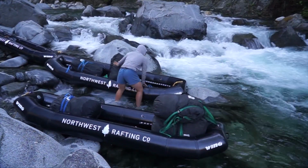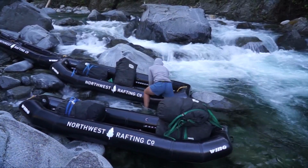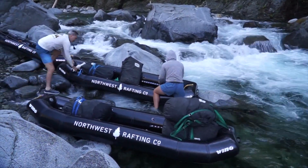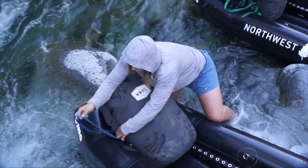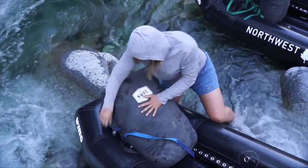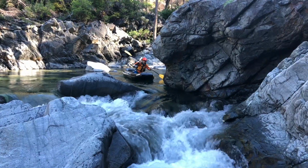It was a great place to have dinner and hang out and camp. And every morning we'd get up and pack up our bags and tie them into the boats. Again, these are the Wing Jimbo kayaks based off the Sotar ATV. And there's a lot of room to just push these bags down and tie them in. The guides were running pretty heavy boats, and it's amazing how much weight we can put in them.